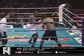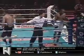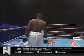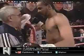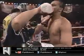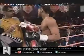And Lankonde looking like he's ready to go again, trying to get out of the way, trying to slip and slide on the ropes. And it looks like they stopped the fight in the corner, actually. Just a disastrous round for Lankonde. I wouldn't be surprised if they did throw in the towel. I believe you're right. And that is it. Adonis Stevenson with his second professional victory and his second professional knockout.